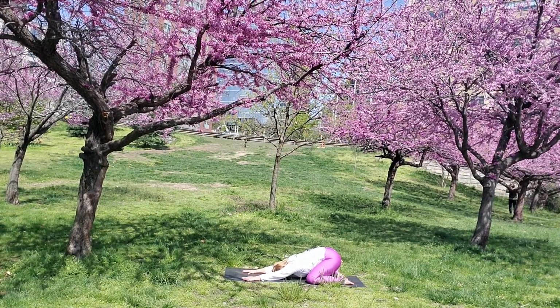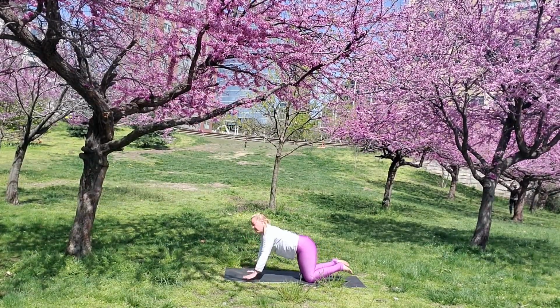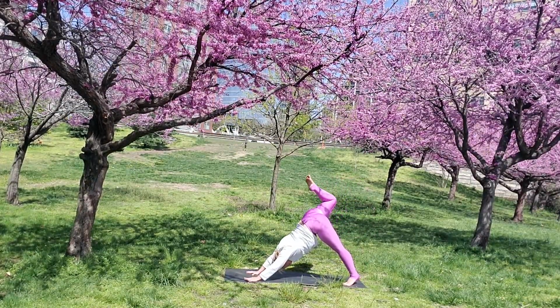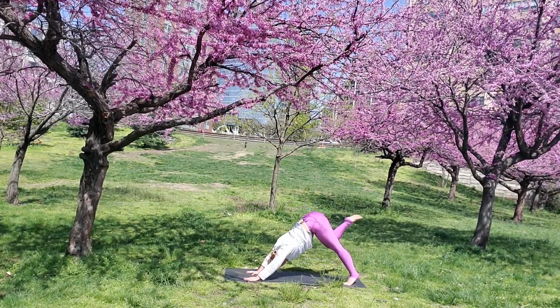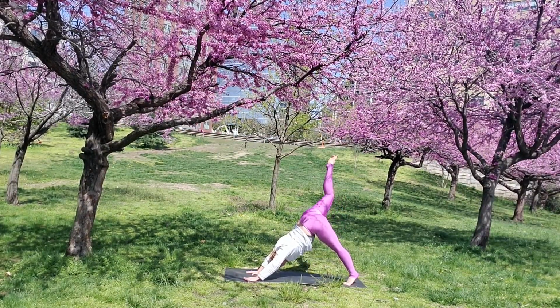Come back onto all fours and then tuck your toes, plank. Downward facing dog. You're doing wonderfully. Right leg in the air, bend the knee. Open the hip, circle the knee a few times this way and a few times that way. Gorgeously done. Straighten the right leg up.